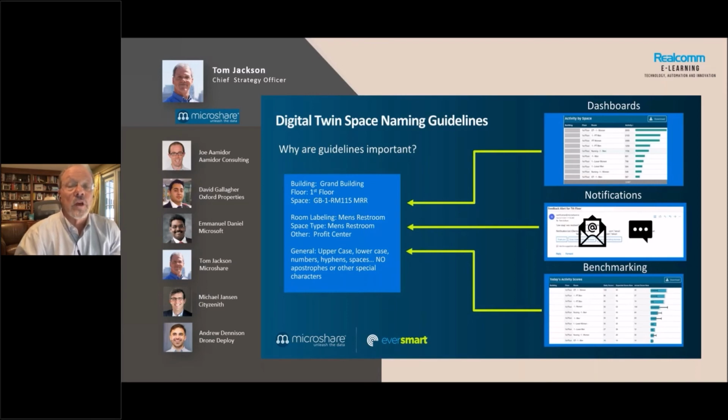So the labeling that you use and then the uniformity of that labeling is very important. And what I've just briefly reflected here is several elements of our digital twinning guidelines that we formulated over the last 18 months to create and follow uniformity and consistency, and to allow for the connection between the physical space and the labeling of that space and twinning, and allowing people to take action based on that.